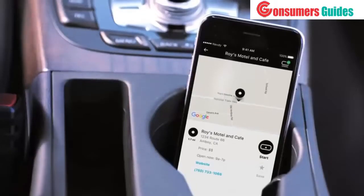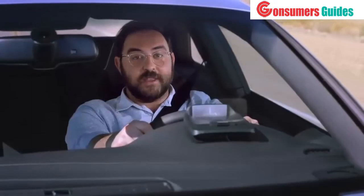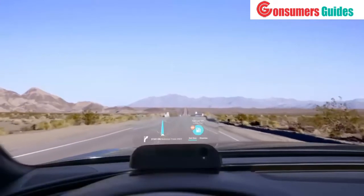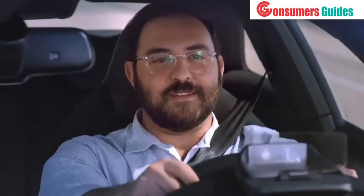Navdy uses Google Maps and built-in offline maps, so you'll never get lost, like out here in the desert. And it's connected to your car, which means that... Low on gas. Rerouting to nearest gas station. Text Connie, be there in 15.